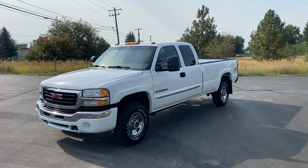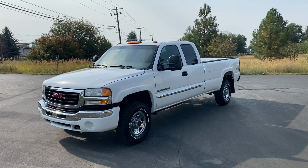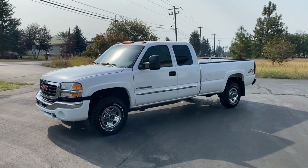Hello and welcome to a quick video tour of this beautiful 2003 GMC Sierra 2500 HD SLE 4x4. This truck is equipped with an 8.1 liter V8 and a very rare 6-speed manual transmission.